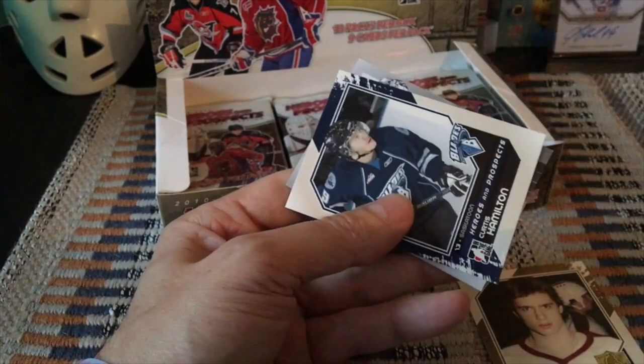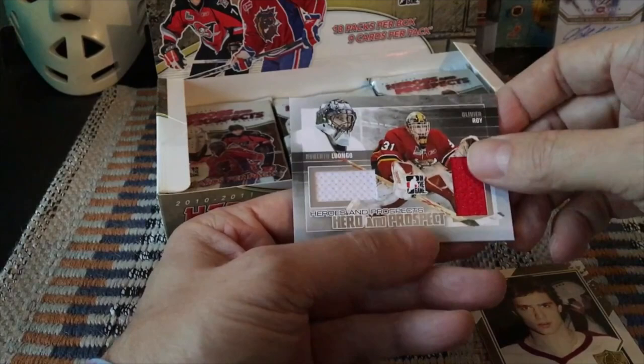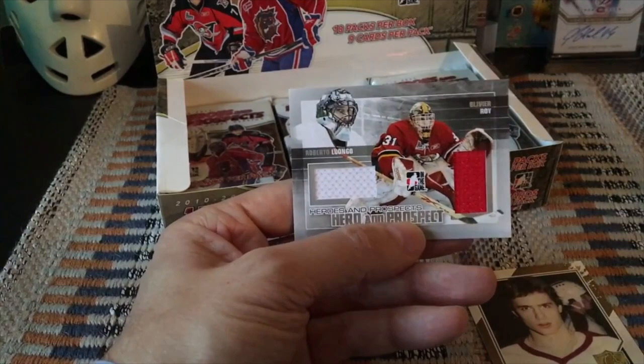Curtis Hamilton, and this is our first jersey card, and it's Roberto Luongo. That is very nice. That is a very good looking. Oh no, it isn't. It's both Luongo and it's Olivier Roy. So this is a dual. Very cool. So it's on the dual checklist. I think it's just a base. These usually. Oh, so here we go.